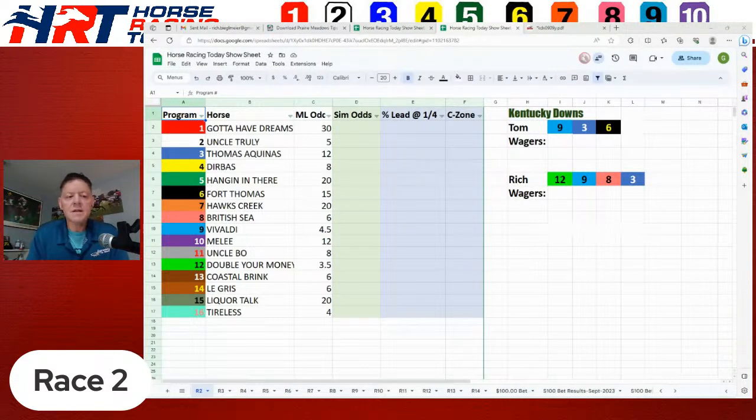And then number 3, Thomas Aquinas, in its second career start, showed some substantial improvement. Has some pretty nice late pace as well. The only question for me is, how will this horse fare in its first race on the turf?